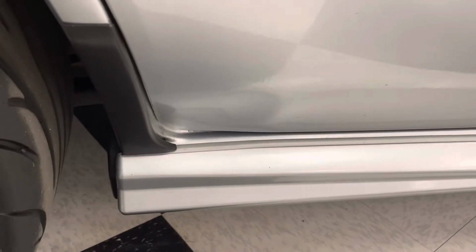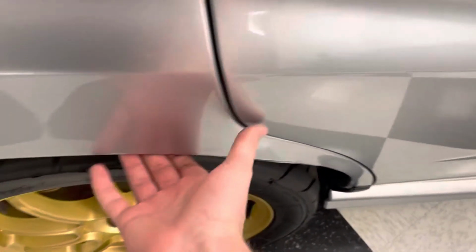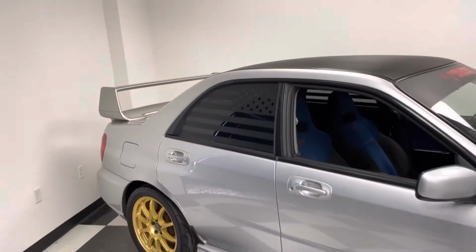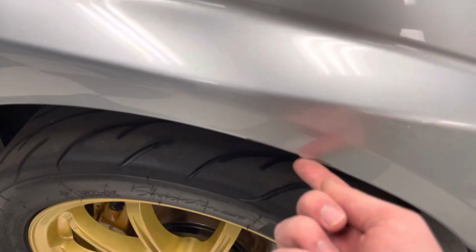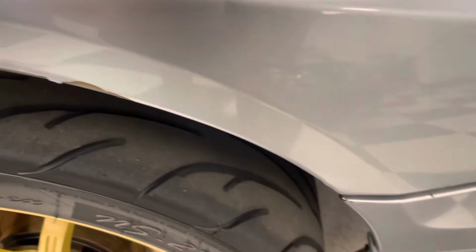See a dent on this door right here. It looked like the fenders were cut at one time and I think rolled. Paint chip up here. Bumper tabs.